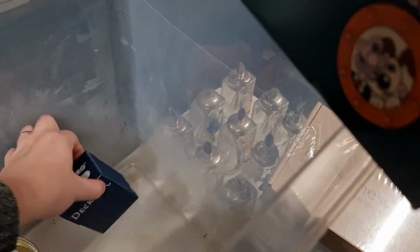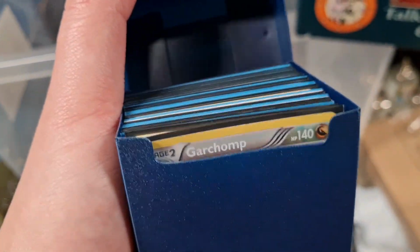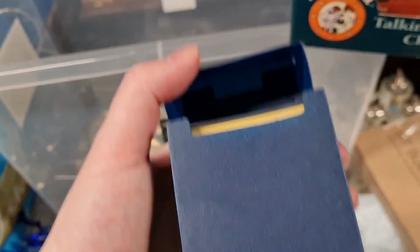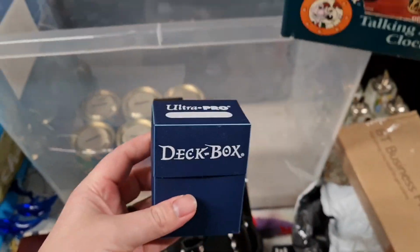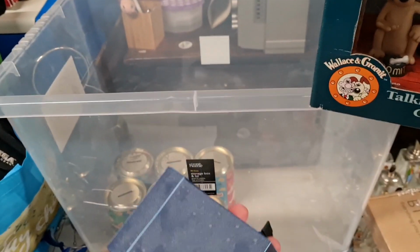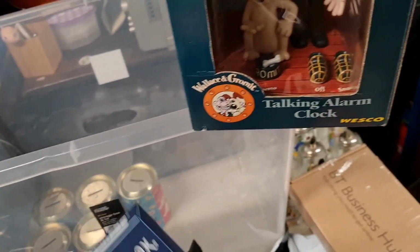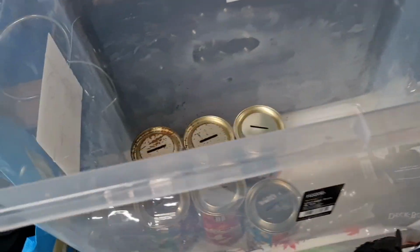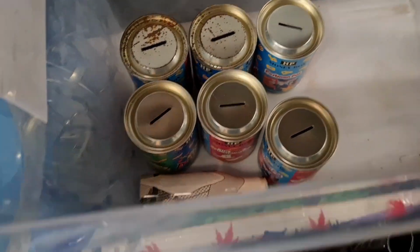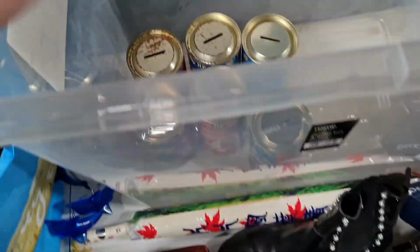Oh, I didn't spot this. We have got a Pokemon card deck. This was from my own collection. When we were moving house, we went through all our own stuff and listed a load of stuff on eBay. So this has probably been on about a year, and it's sold for £20 plus post. And finally, oh, there's another bottle. That goes with that lot.